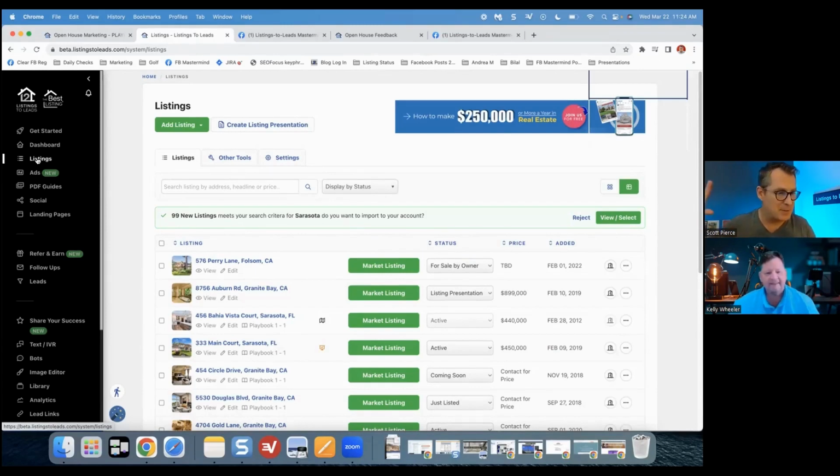I've had people take a listing that was over a year old, hadn't had a showing in 6 months. They did a similar strategy to this, generated dozens and dozens of leads, had buyers they were working with, had listing leads from it as well. So it doesn't matter how long the listing has been on, how overpriced or underpriced it is. This will work for any listing that is in your area.